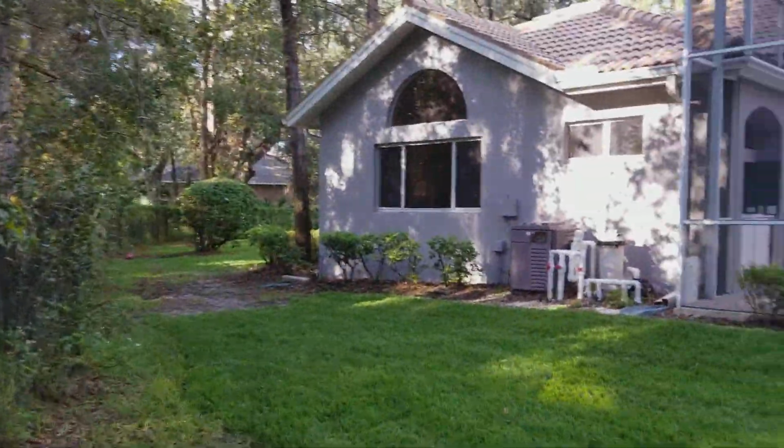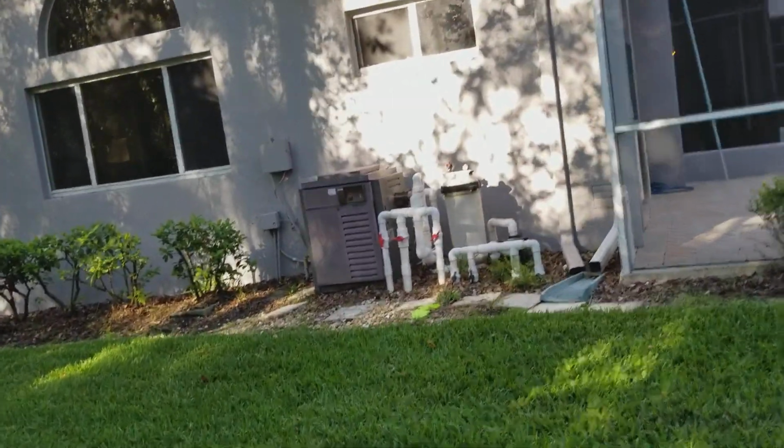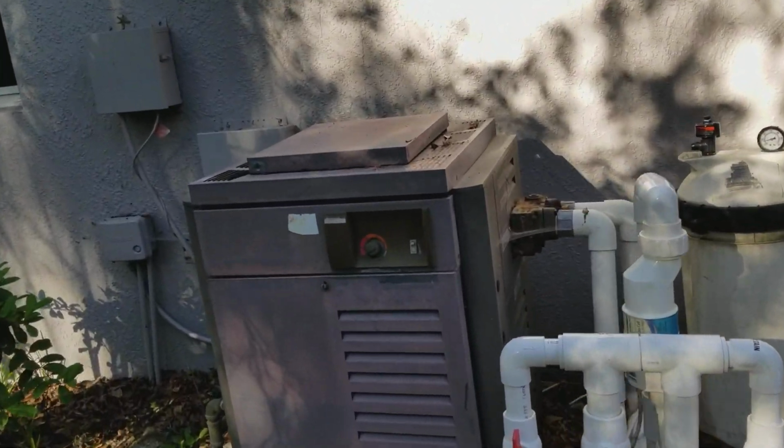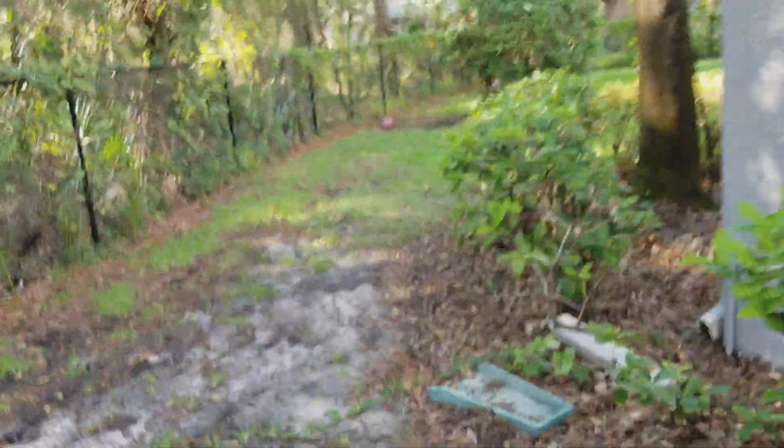They'll never build back there, I don't think. I think that's all going to be protected and just part of the community. So here's your pool equipment. It does have a pool heater, which a lot of people don't use. As a matter of fact, if you don't use it somewhat regularly, they do seem to stop working.